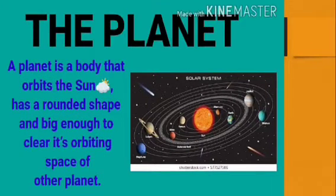Now, we've talked about the sun. Now, let's talk about the planet. A planet is a body that orbits the sun. It has a rounded shape and is big enough to clear its orbiting space of other objects. Now look at the sun at the middle of this image. The 8 planets are orbiting round the sun.